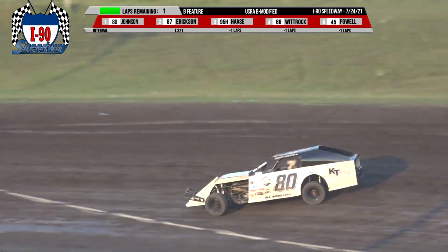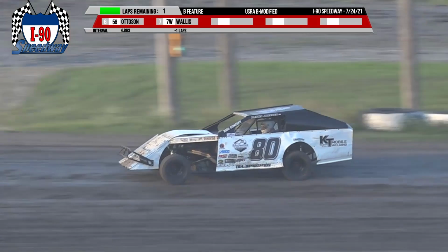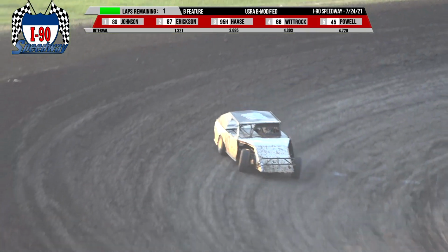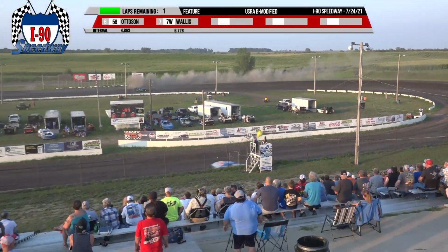Meanwhile, white flag is out. Got a battle for the transfer spot here on the white flag lap. The 80 of Dustin Johnson well out front, but the 56 of Kurt Otteson just moved from 6th into the transfer spot with the 45 of Tucker Powell off the top side of turn 2. Your winner will be the 80 of Dustin Johnson.